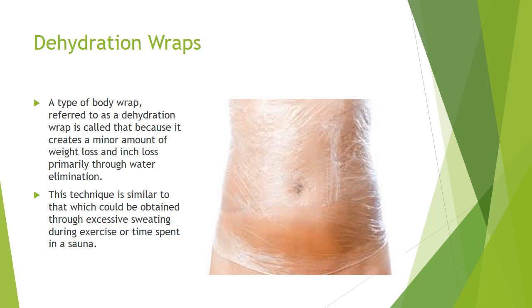Industry experts will tell you that a large majority of body wraps on the market are the dehydration type wraps. So always ask what type of wrap it is. What are the after wrap instructions regarding fluid intake? And how long the results are expected to last.